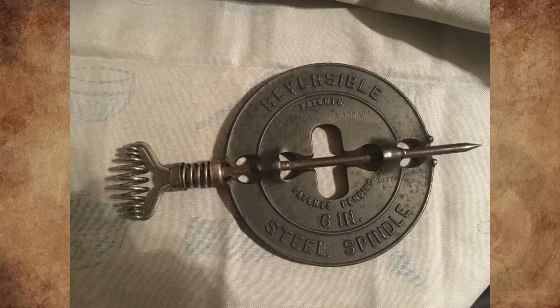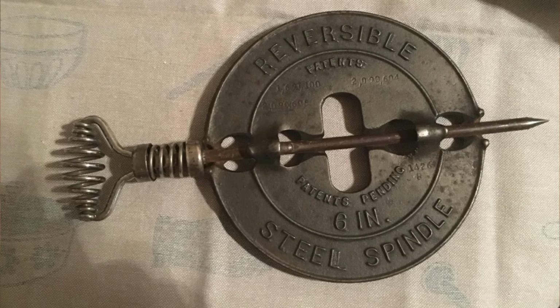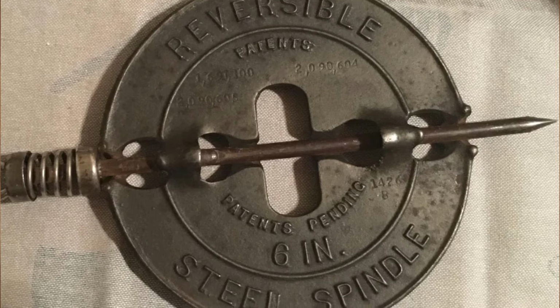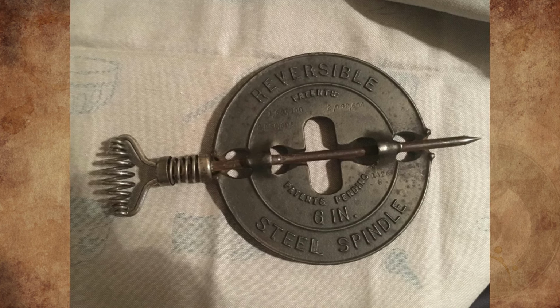What is this thing found in my grandma's house? My mum found this in some of my grandma's belongings, and we're really not sure what it is. The disc is cast iron and 6 inches in diameter. I'd be really interested to know what this is or what it's used for.